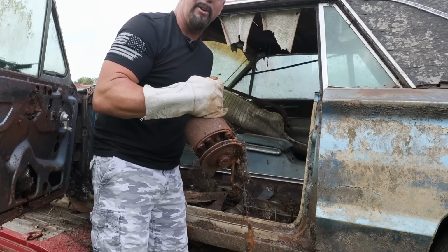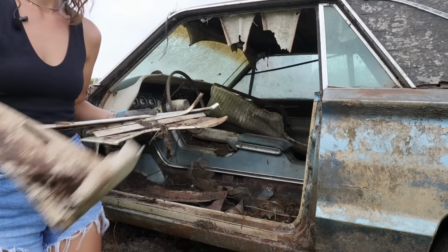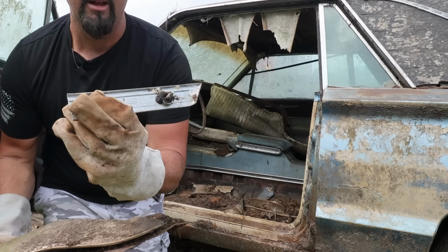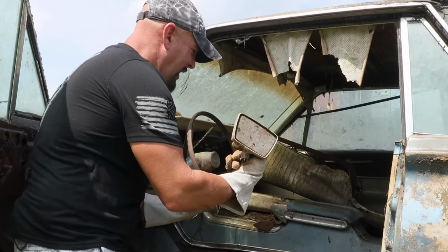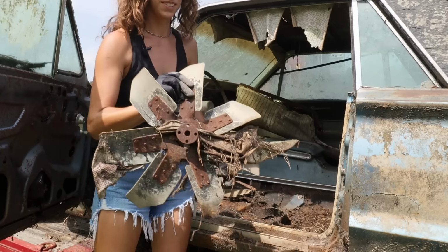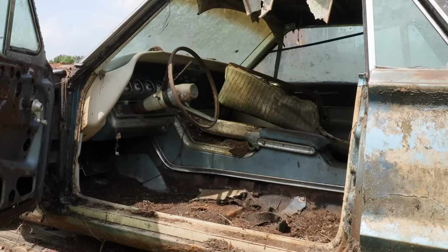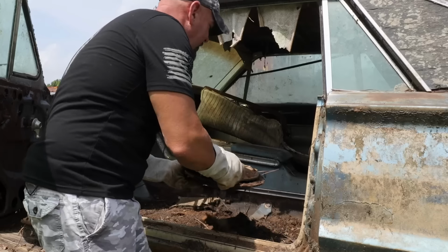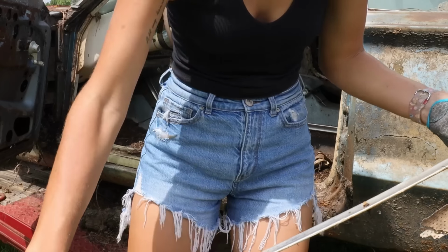Looks like what's left of an old power steering pump. All original Ford. An outside rear view mirror. Air conditioning? Not quite, but just in case you get a little warm, there you go. That doesn't give me high hopes for the motor. We found a power steering pump and a fan. Here's an old air cleaner, or part of it. Oh, no, no, no.